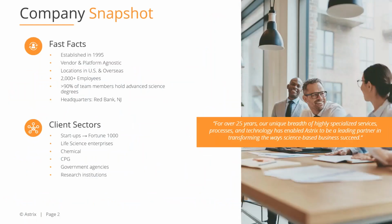We operate from locations in the US and overseas and have over 2,000 employees. One of the things we're extremely proud of is that greater than 90% of the team members here hold advanced science degrees. We're very much a science-based organization who helps science-based companies. The sectors that we work in would be startups to Fortune 1000, so all ranges and sizes. We work with life science enterprises, companies that deal in chemicals, consumer products, government agencies, or research institutions, generally speaking, most organizations that have some form of an R&D lab or some form of R&D presence.